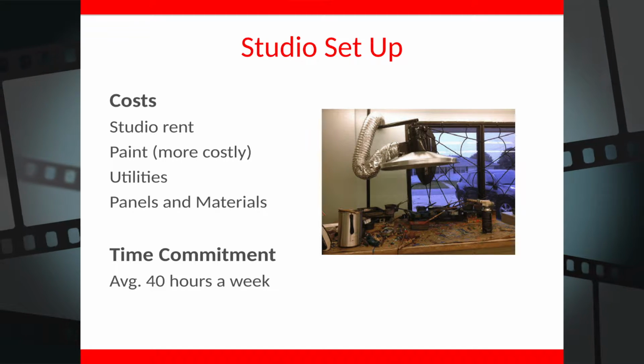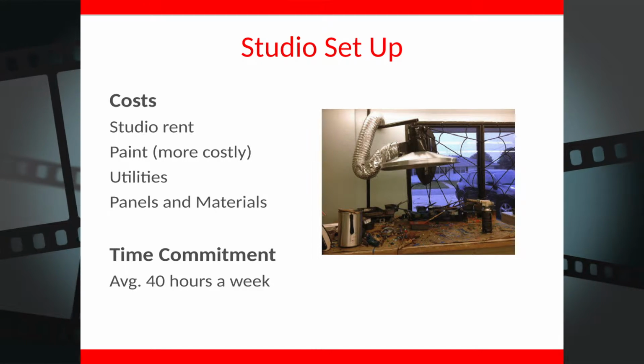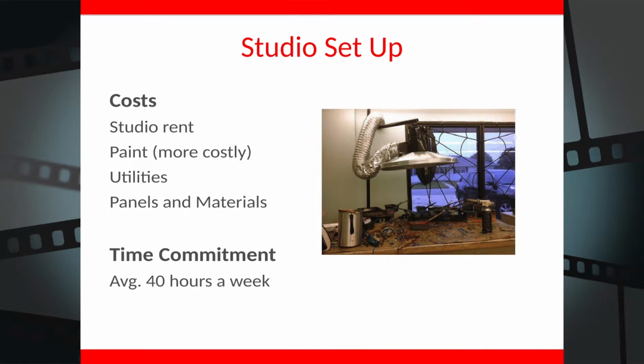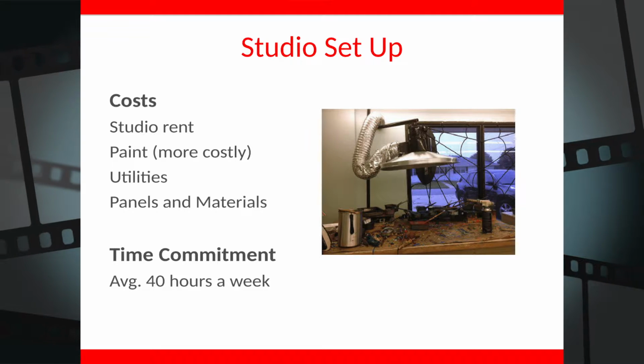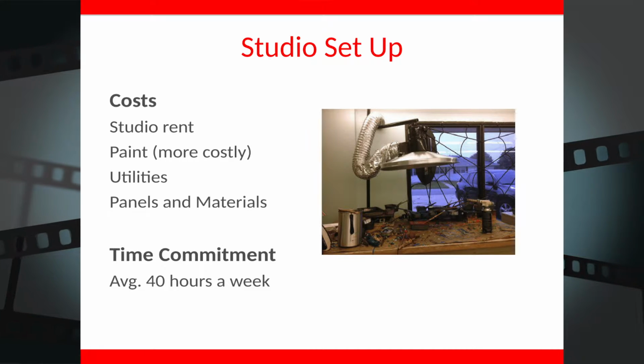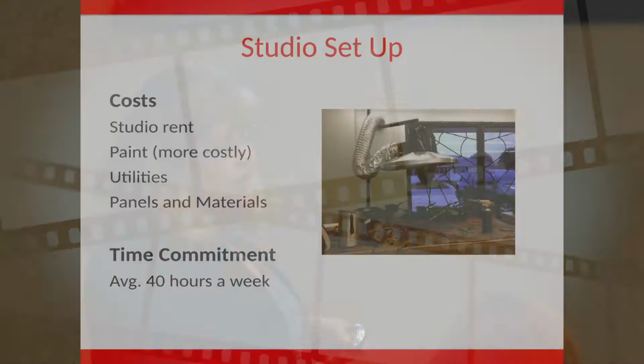This is where the magic happens. This is my studio setup. You have to vent the fumes for encaustic painting, so you have to make sure you have a safe studio. My main costs were, of course, studio rent. I recently moved my studio to a safer location. And encaustic paint is more costly, but it does go a long way. Then utilities, panels, materials, and other art materials, because I also do oil painting and drawing. I use a variety of materials in my art practice.